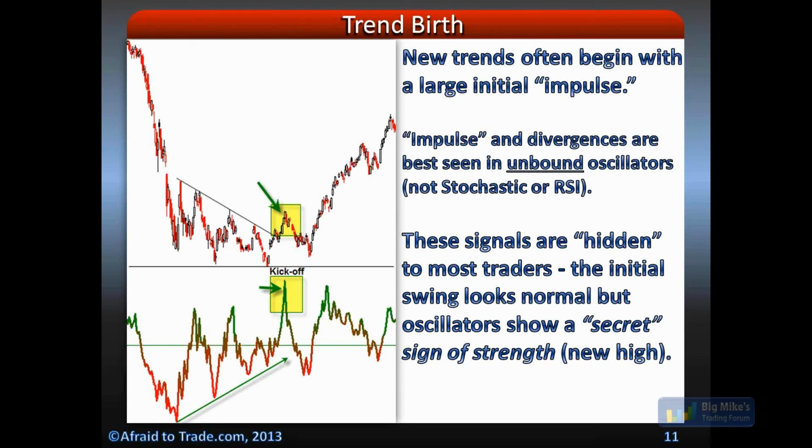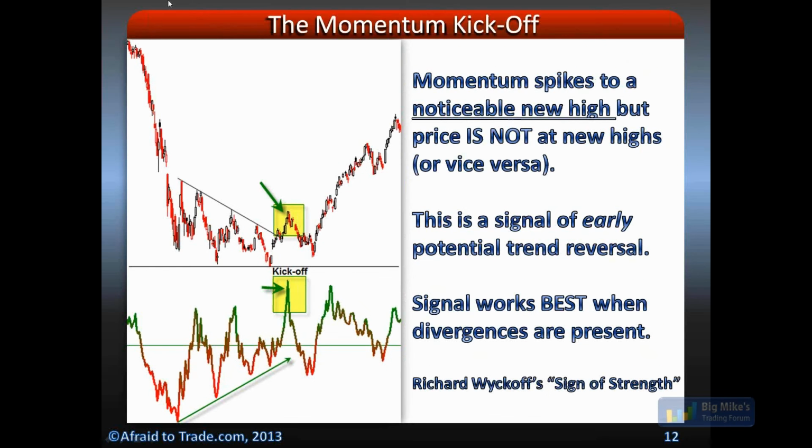Looking beneath the price, showing A, divergences, B, new spike or new impulse or new high in the oscillator, again, internal volume. That's what makes this price swing qualitatively or visually different than the others. So combined with the divergence, these are hidden or secret signs of strength that tend to precede reversals. Although, of course, for real trading, they don't guarantee them, but of course we're looking for probability and odds.